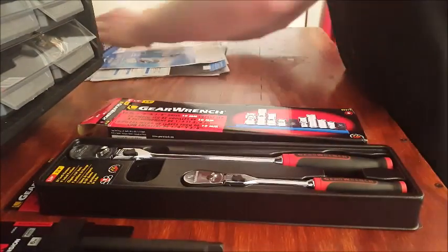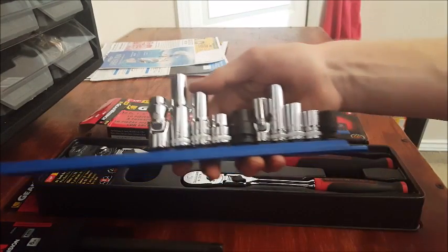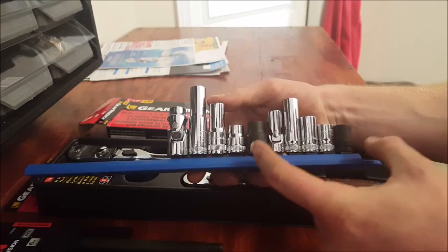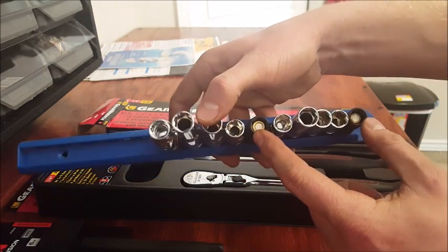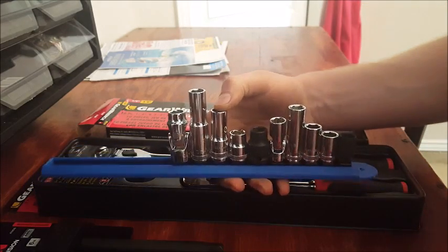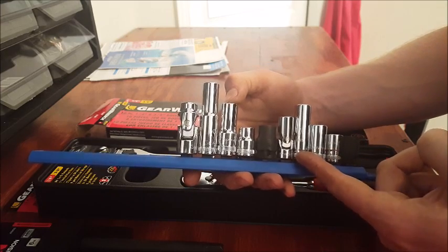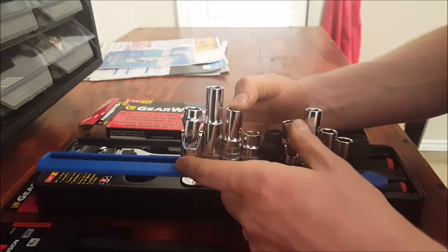Sorry about that, guys. And it comes on a nice little rail here, and you got your 3/8 here and 1/4 inch stripe here. You got your impact sockets, which were pretty nice. I didn't even know that they were magnetic when I ordered them, so I thought that was pretty cool. That's always handy. And then you got your shallow, mid, and deep, and then you got a swivel head as well in both 1/4 inch and 3/8 drive.